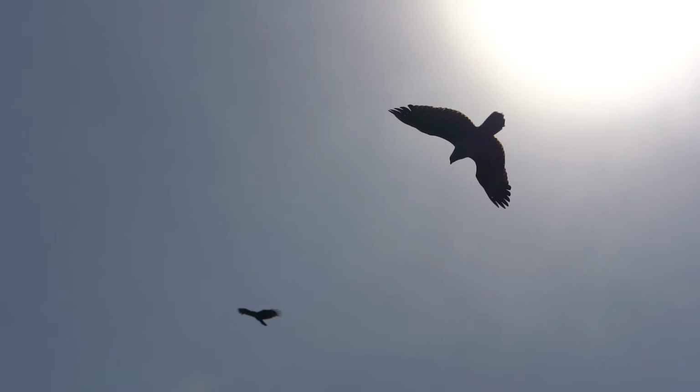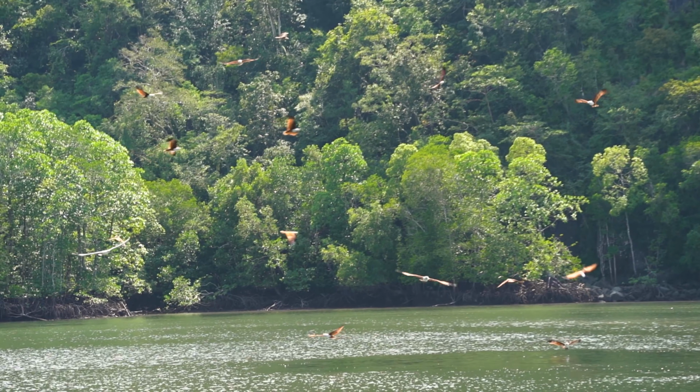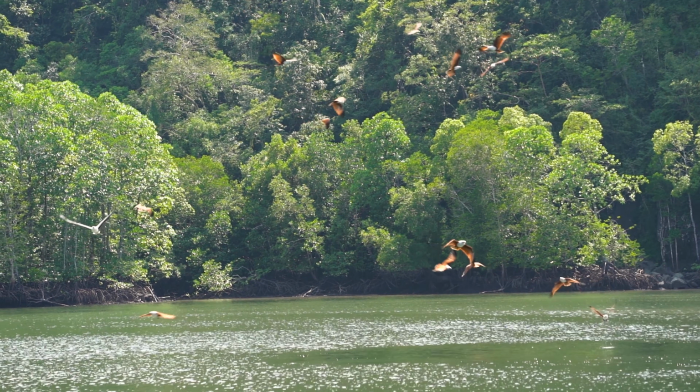Yes guys, this is also something unique that I've never seen before. We see hundreds of eagles and watch them fly in slow motion.